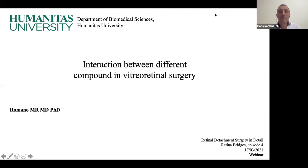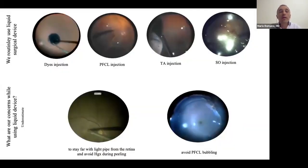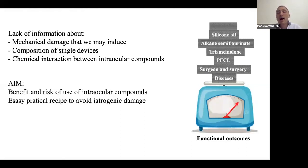My presentation will be about the interaction between different compounds in vitreoretinal surgery. And I need to acknowledge the two labs that are working with us. One is in Milan, one is in Genoa. We routinely use liquids as surgical devices, but what are our concerns while using liquid devices, like dyes, perfluorocarbon liquid, triamcinolone, silicone oil? So what do we think? That there's still a lack of information about the mechanical damage that we may induce, the composition of single devices, and the chemical interaction between intraocular compounds, because at the end, the functional outcomes are related to the surgery, to the surgeon, to the disease, but also to all the compounds that we are using during the surgery.